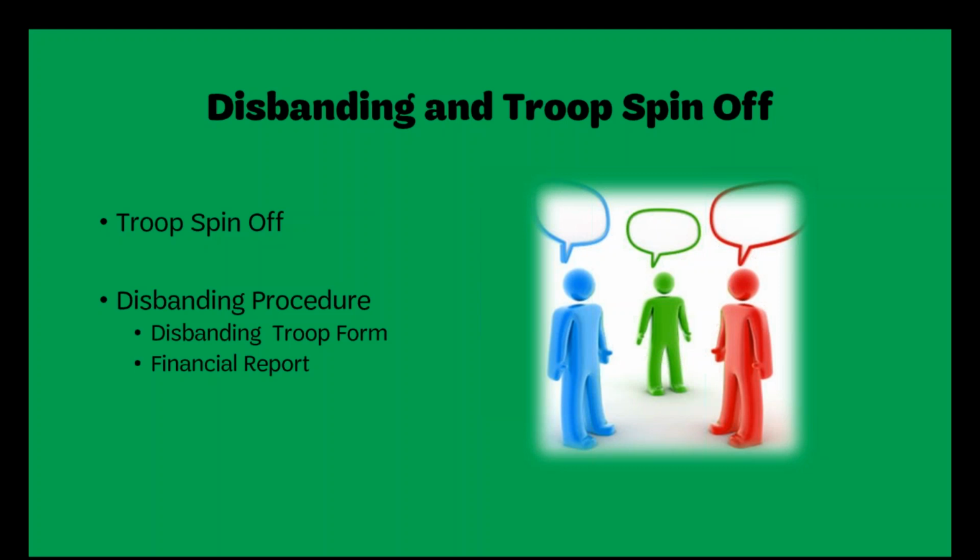Once the girls have done their last hurrah, you will be responsible for getting your final troop financial report to your member support specialist by September 30th. After that deadline, GSNI will close your troop account. The remaining funds will be used for more girls to participate in Girl Scouts.